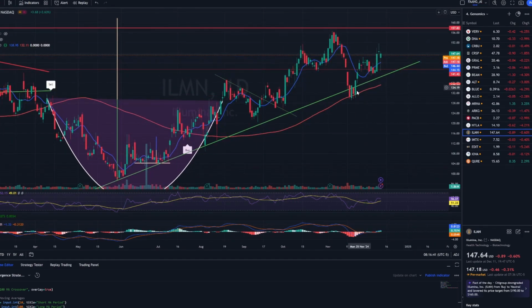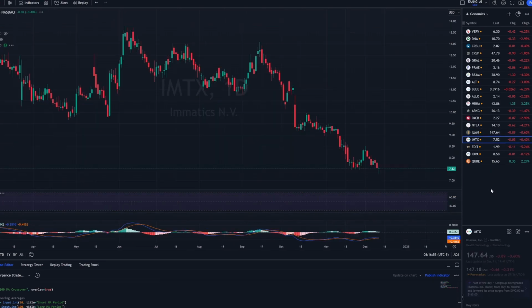And if I look at my indicators out here, there is no sign of any sell indicator coming up anytime soon. MACD is still bullish, and momentum is still above average, so I'm going to hold on to my Illumina.